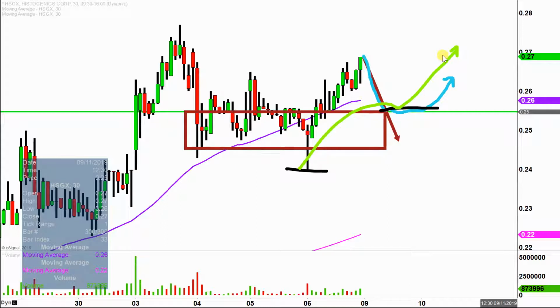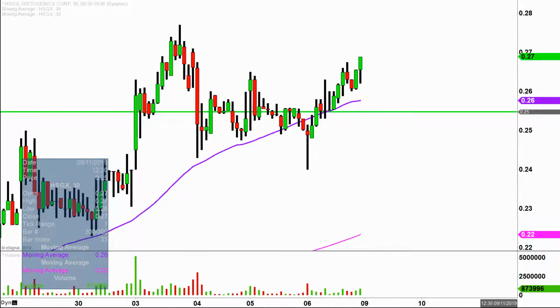It's going to make progress forward, and again, quote-unquote progress being defined as 25.5 cents, and just maintaining above that to show, like I said, the price is making progress and just kind of drifting in the upwards direction.